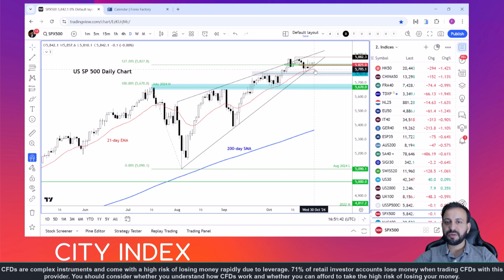On the upside, there's not much in terms of further resistance now to watch, apart from the all-time high that was hit a couple of weeks ago at 5,882. As well as economic data and the upcoming election, investors in the US are keeping an eye on the outcome of some earnings releases from technology companies that are due shortly.